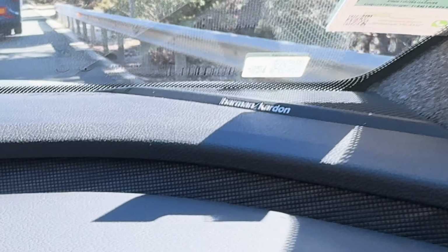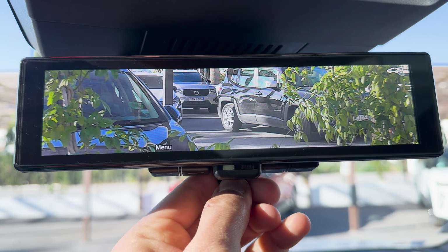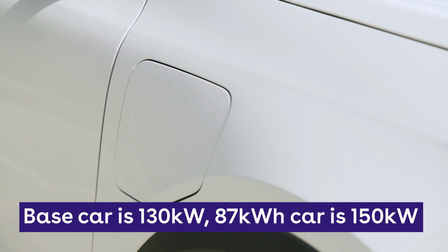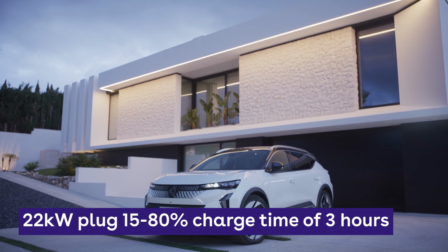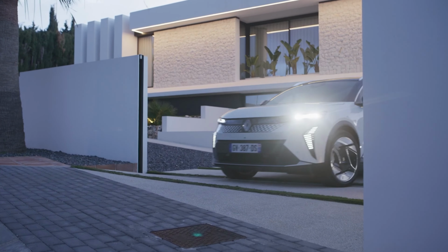At least the Harman Kardon sound system is great. If you need a break, handily, both battery variants are capable of sub 30-minute charge times with 130 and 150 kilowatt rapid charge plugs respectively. Home chargers will be happy to hear that the Scenic gets 22 kilowatt AC compatibility as standard, so you can fill up its battery while you sleep.